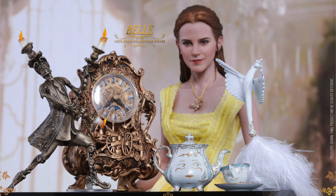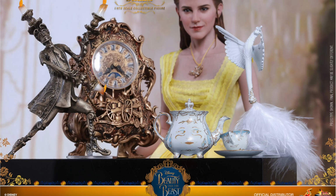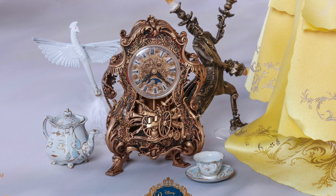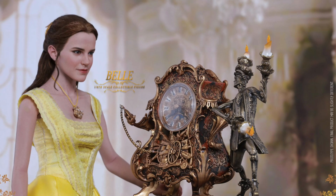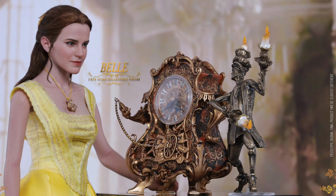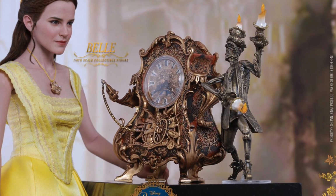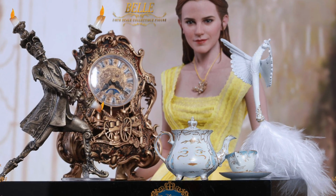As a bonus, the figure will come with 1/6 scale replications for Belle's castle friends, which includes Lumiere, Cogsworth, Mrs. Potts, Chip, and Plumette. This is actually the cream of the crop for me, since I have always wanted to have a complete figure of her, including her friends, but unfortunately, Disney has not provided us an accurate scale of her castle friends, except for the ones released by Hasbro.